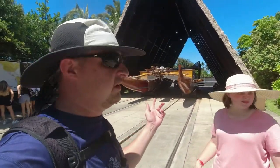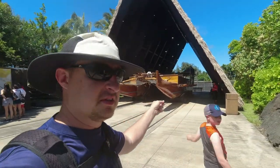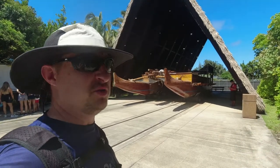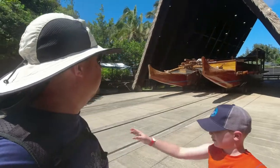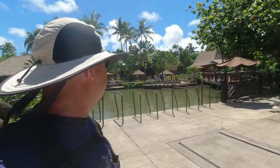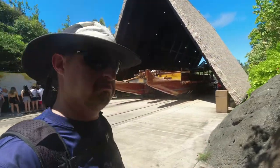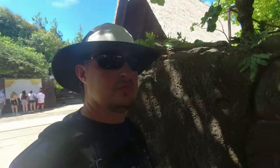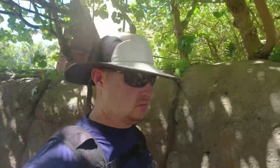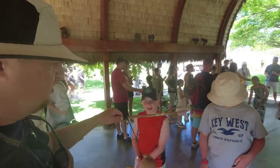Moana, where they used to go from island to island. They actually use this thing. That's pretty cool. That thing's huge. Daddy, it looks like they can move it to right here. Yeah, it looks like they do move it. They probably do pull it out sometimes, but they said they actually do use this thing, even today. Pretty cool. So I think they loan it out to different islands to do some stuff with. Pretty neat.